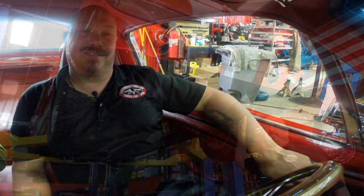Now, if you saw a little bit of smoke coming out of the back when we were videoing the backside, that's because it's about 20 degrees out. So that's just the hot steam coming off the exhaust. Now stick around because we're gonna put this up on the lift so you can see how nice the bottom side is. Then we're gonna check out the 302 with the tri-power setup under the hood.